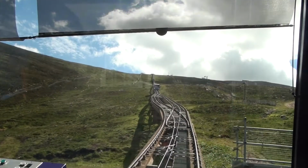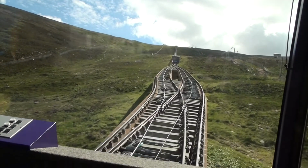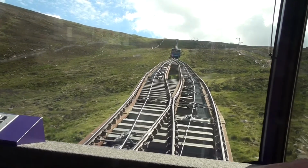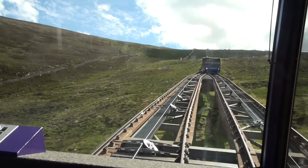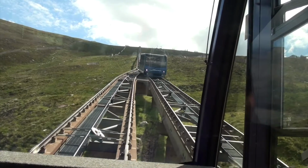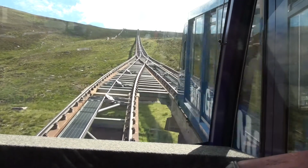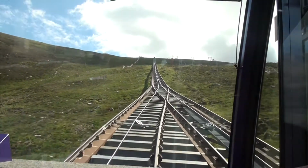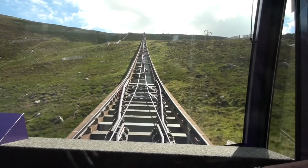Cairngorm, meaning the Blue Hill, is Britain's premier ski area, and skiers have climbed these slopes to enjoy the snow for over a century. It is not uncommon to experience snow at any time of the year. It can be a dusting lasting only a few hours in July, or up to 70 feet or more in the deeper gullies during January to March.